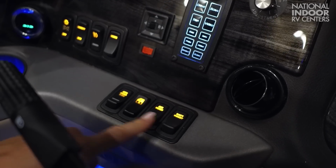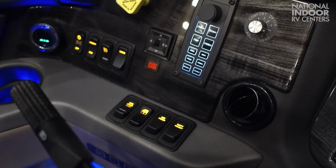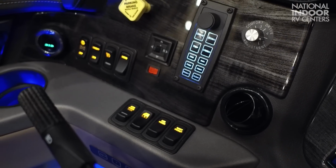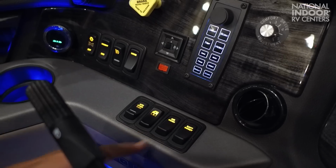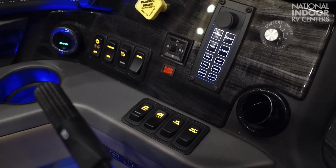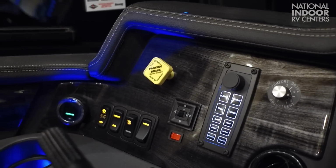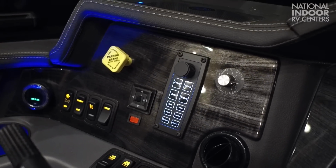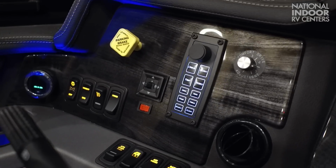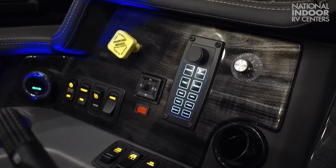And our battery boost. Say worst case scenario, you come back to your coach and the batteries are dead. You want to hold your battery boost down so you can combine any charge left in your house batteries with any charge left in your chassis batteries, so that you can get enough power to start your generator. Once you've run your generator for just a little bit, you'll have enough power that you can then start your inverters and then charge your batteries.